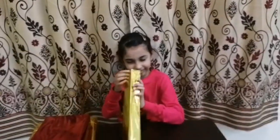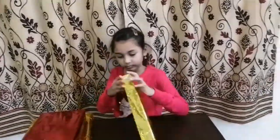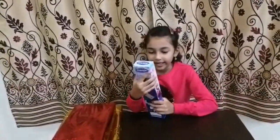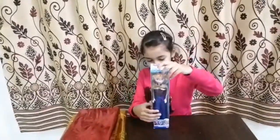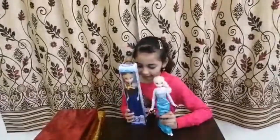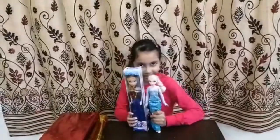The next present, the third present. So let's start opening it. It's not the Frozen doll, it's Frozen 2. And here's Elsa, and now I have Anna, and there's both sisters. So I have both of them.